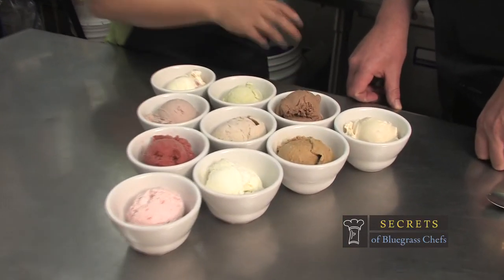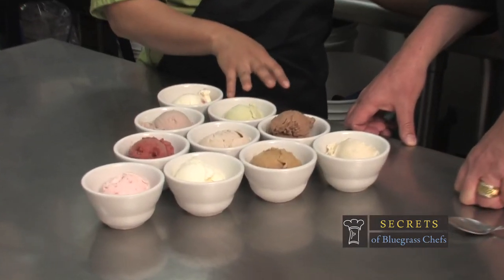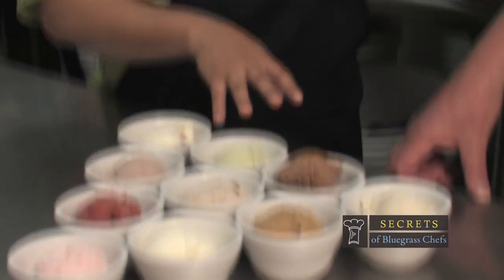Here at the restaurant, we usually have 10 to 12 flavors at a time. We will do similar to beer. We'll do flights of ice cream. So you don't even have to pick a flavor. A flight of ice cream. That's right. This is a green tea. This we made purely from customer requests because I think it just got that Asian flair to the ice cream.